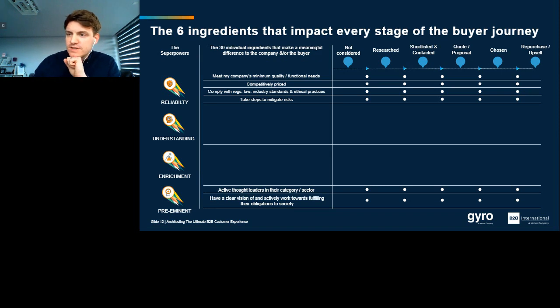Now, as I say, this is 30 different attributes or ingredients that sit under these 4 superpowers. What you can see on the screen here are the 6 ingredients that impact every single stage of the buyer journey. You'll see we've got the different stages across the top, and then we've got a white dot for where each of these different ingredients plays a key role. We're going to look at the ones that play a deciding role at the different stages in a moment, but these 6 on screen play a distinct role at each stage of the buyer journey.